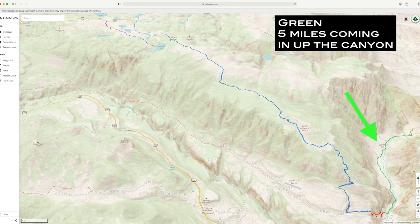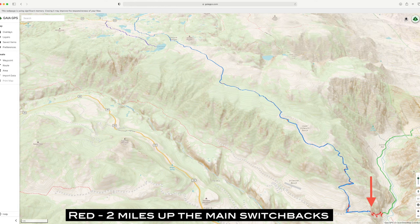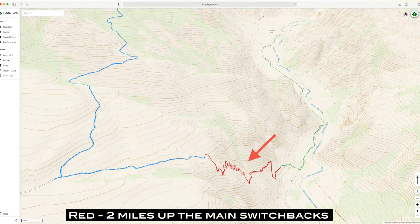The green route in the bottom right hand corner is where you go from Clark up the Clarks Fork Canyon to the base of the switchbacks. This route is about 5 miles. The red route in the bottom right hand corner is the switchbacks going up the Morrison Jeep Trail. These are the switchbacks most people are referring to when they say the Morrison Jeep Trail. The switchback stretch is about 2 miles.